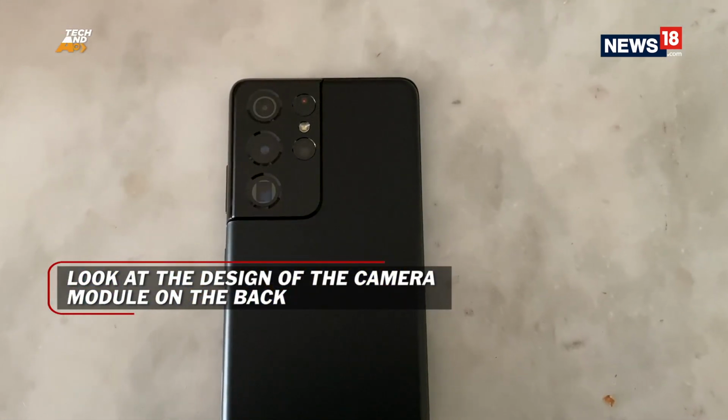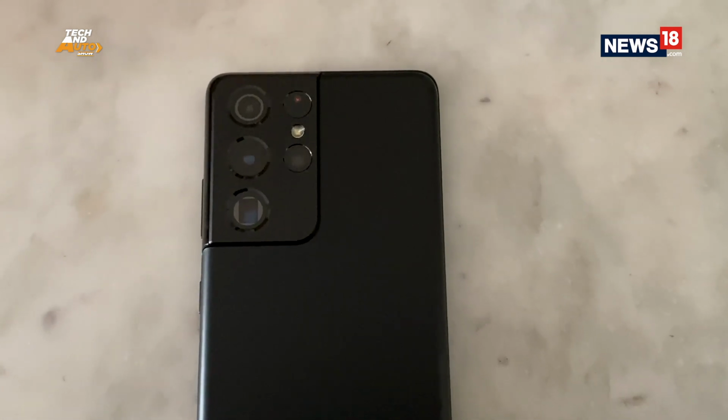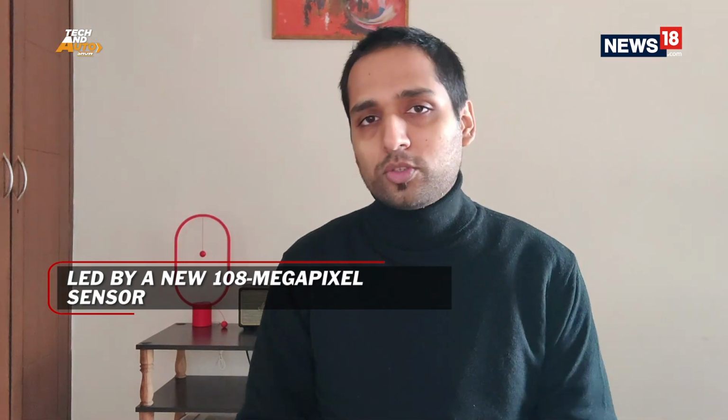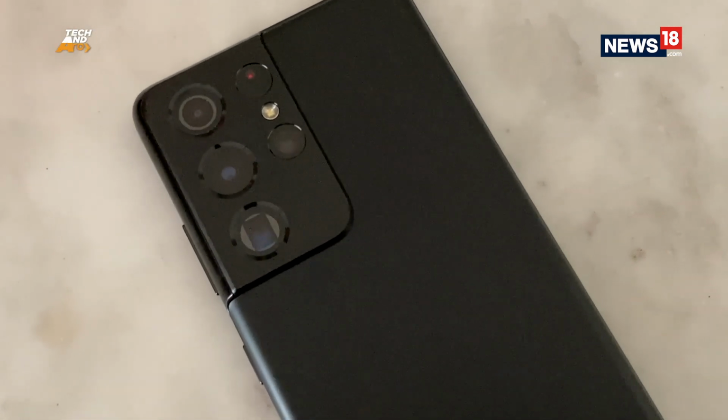In terms of the camera, what you have leading the line is a 108 megapixel sensor even now, but it's a new sensor, not the one seen in last year's phone. There's changes to the quad camera setup across the board, which basically means you will get even further optimizations in terms of photography performance, because not just the hardware, it's the software and the algorithms that have also been improved.